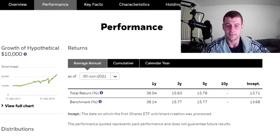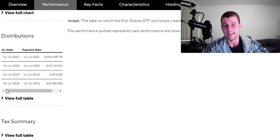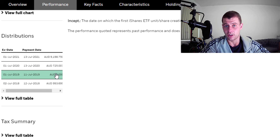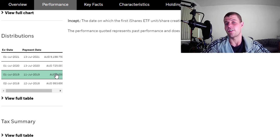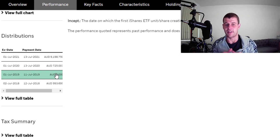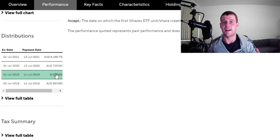Now, we can see here that previous distributions, so July of 2020 was $7.25. That is far more reasonable. July of 2019 was $0. And so when you get a $0 return for the distribution, you're not paying any income tax on it. Of course, the funds are being reinvested and growing the fund. But then again, if you were dependent on a dividend income to live on, that would not be ideal.